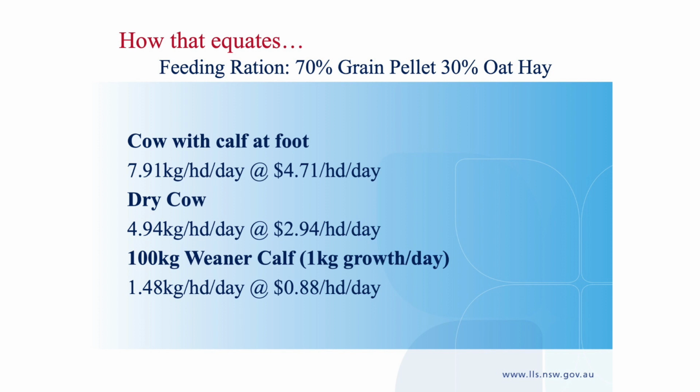If you were to early wean that calf, you've got a dry cow, she only needs 4.9 kilos of feed per head per day, and that takes it back to $2.94 per head per day cost-wise. And then for the calf that you've weaned, if you've decided that you're going to feed those calves at that 100 kilos, it's about 1.48 kilos of feed per day, 88 cents per head per day. So if you work that out, that's almost a saving of 60 to 70 cents per head per day because you decided to early wean that calf.